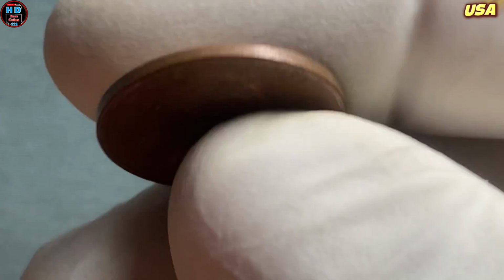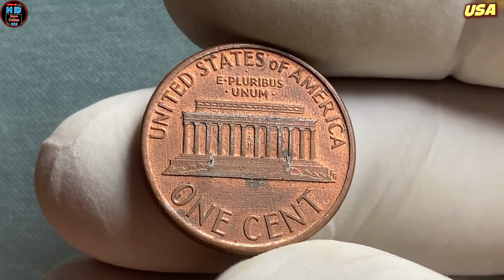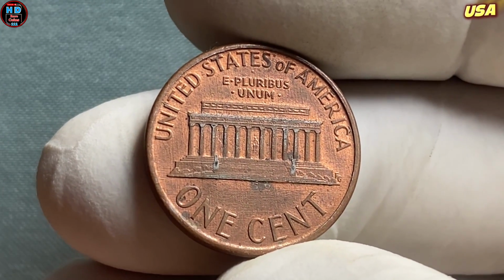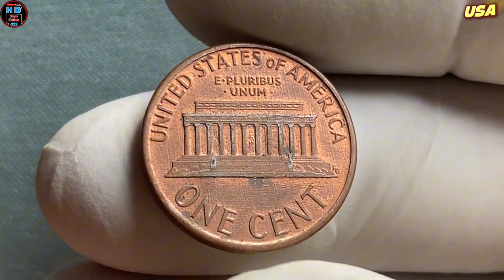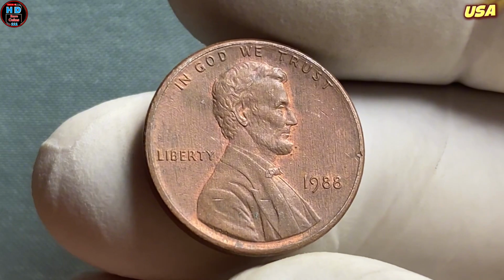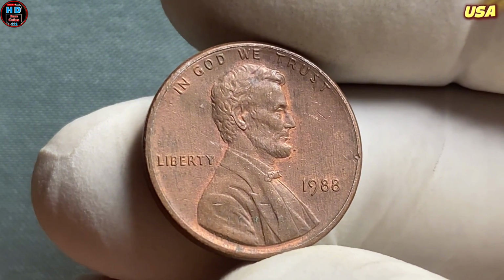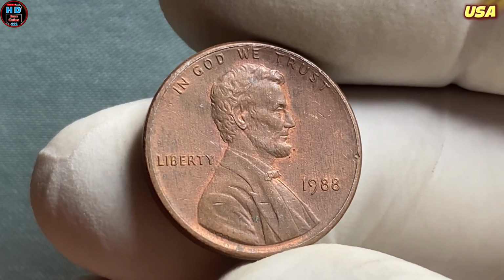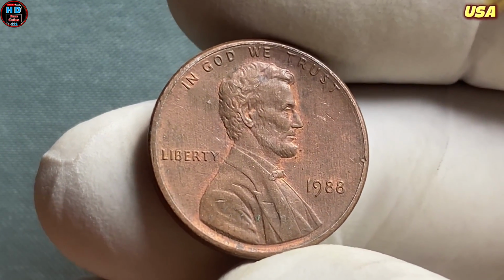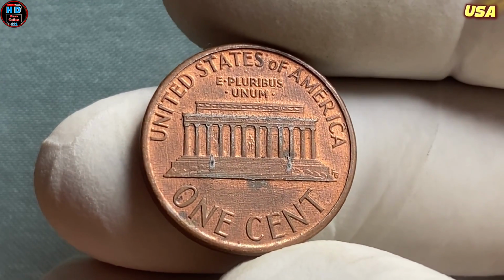Collectors love this coin because it's an accidental bridge between two minting years, a perfect example of how small details can lead to big discoveries. In top condition, these rare transitional era coins can fetch incredible prices, especially when authenticated by grading services like PCGS or NGC. Beyond this famous variety, there are other 1988 pennies with double die errors, off-center strikes, and die cracks, all of which make each coin unique and potentially valuable.